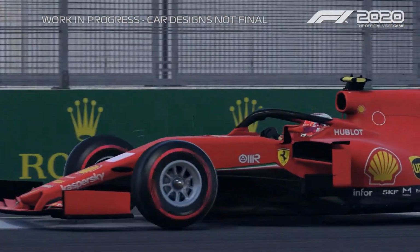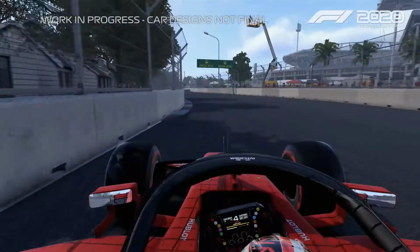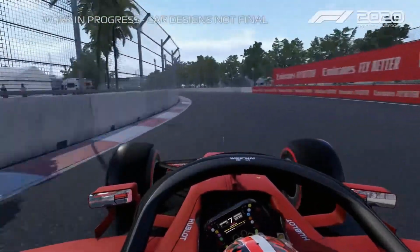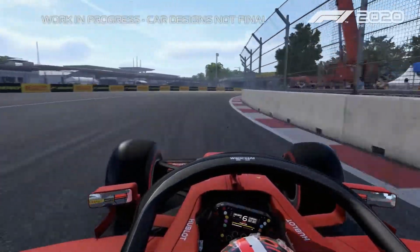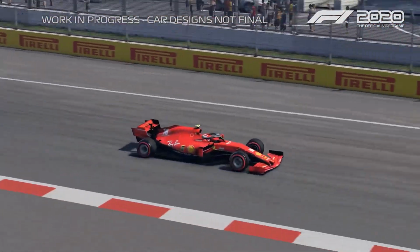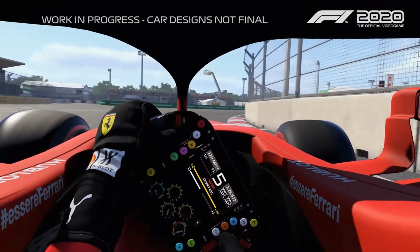There's a couple of braking zones which are really going to put you off, but apart from that, it's actually quite simple in a way. Let me know what you think. Do you think this is going to be an easy track to drive on? Obviously, the only time I've driven on this track is on Assetto Corsa. That's completely different. Yeah, it's going to be quite fascinating.